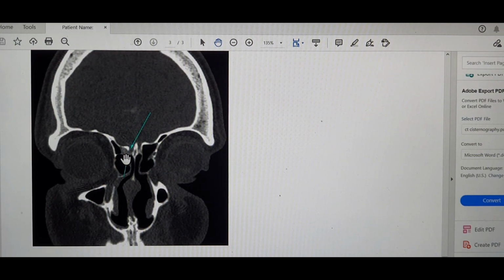As you can see, the tip of my cursor is the area of the defect. You can see both arrows. The arrow is pointing towards the fracture segment, and the superior arrow is pointing towards the defect caused by the fracture. So this is the area where the contrast is seeping inside, and some of it was going into the frontal sinus, and when the patient bends forward, the patient was having the leak from the right nasal cavity. So this is a CT scan.